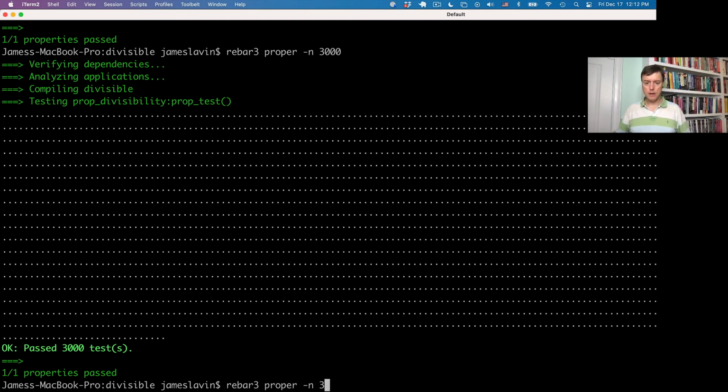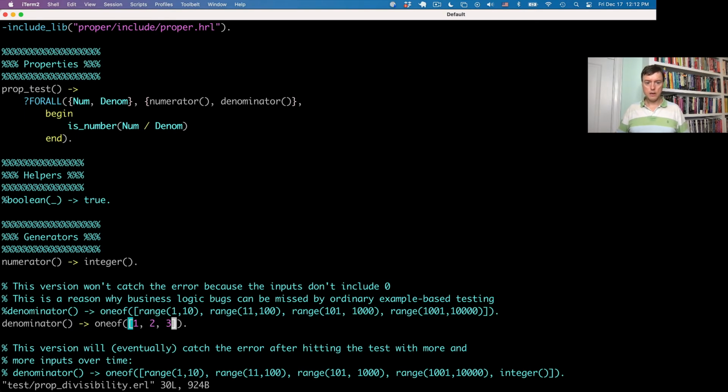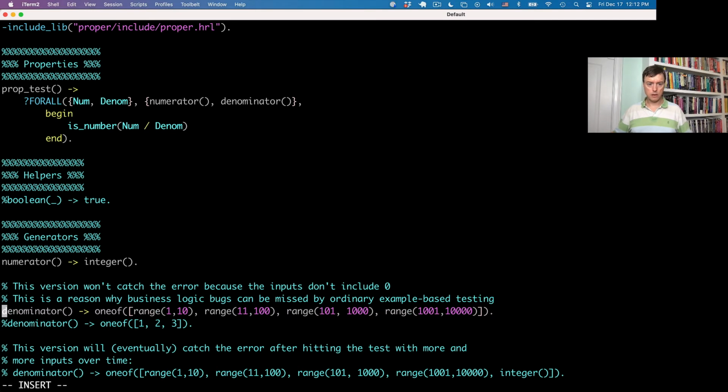So obviously we did not find the failure case because we weren't clever enough to realize that 0 as a denominator value could break this. And that's one of the challenges of traditional testing, example-based testing, is if you don't happen to get the right inputs explicitly in your tests, you're not going to catch the bug.